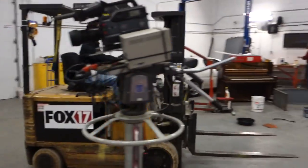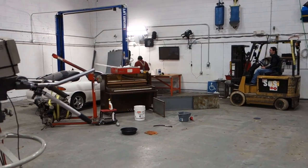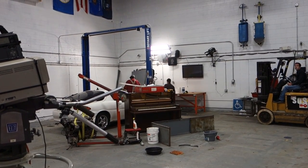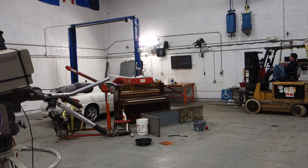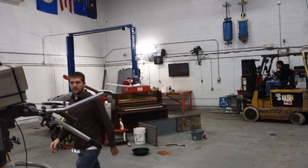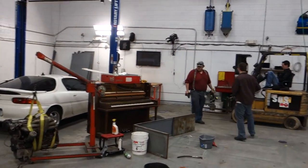Beep, beep, beep, beep. There's some right there. And another engine roars to life. Oh, RC.